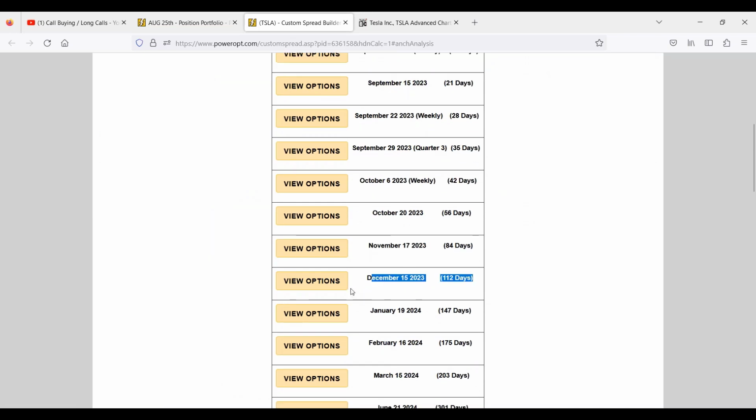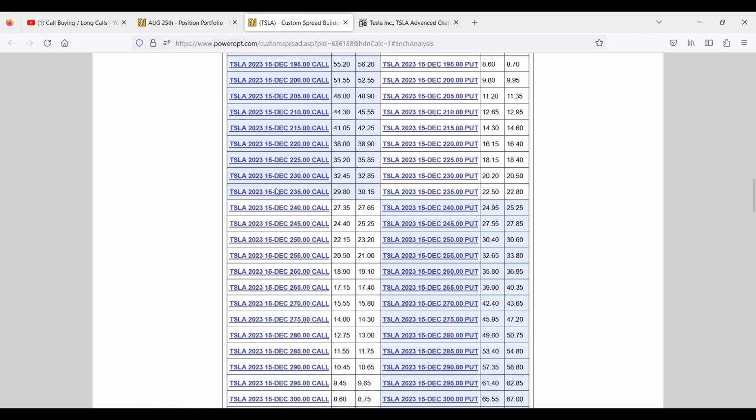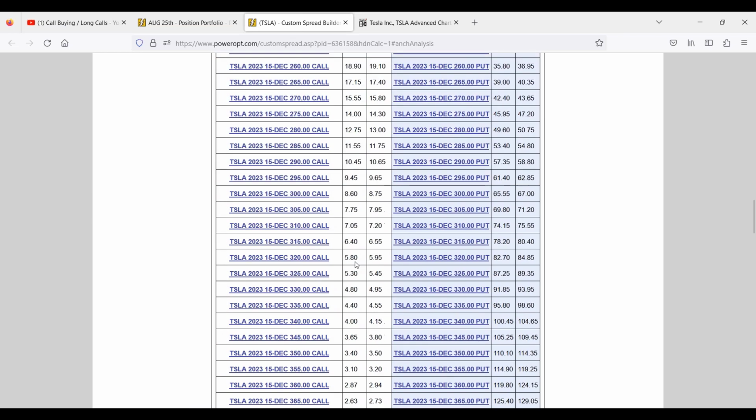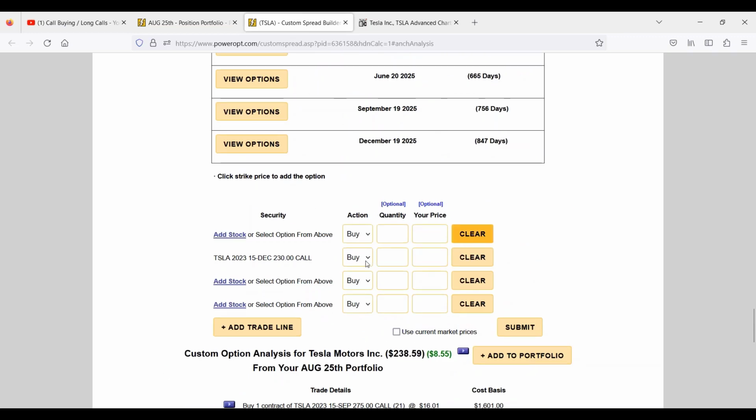And that's a good value. It might go to December. And the stock's at 238, so maybe I go down to 240, or maybe I go to 230. I'm going to talk about that in just a moment. Let's go ahead and go with the at-the-money 230 at 32.45. A lot of time value in there. It's 112 days out. Let's clear this out.